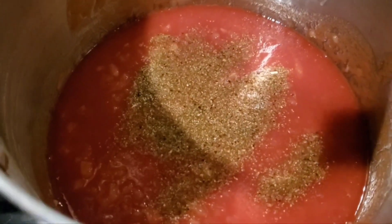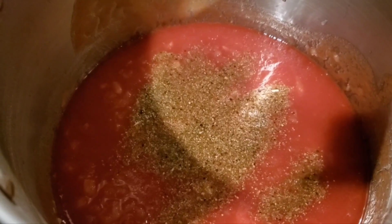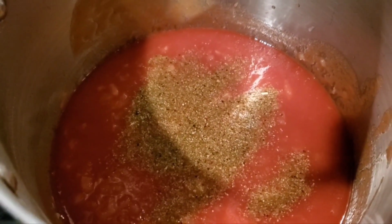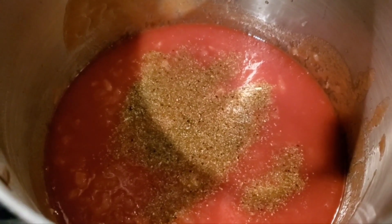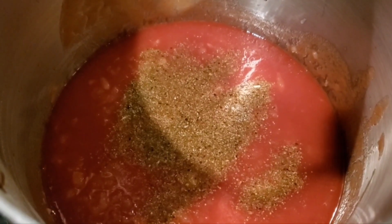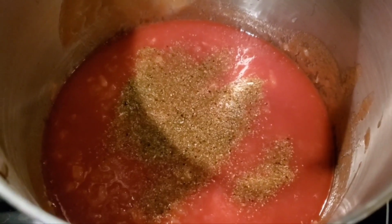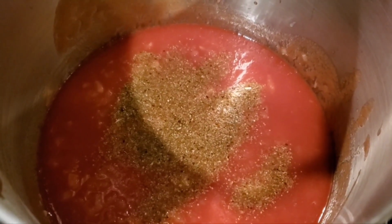Once the garlic and onion were translucent, I added 16 ounces of low sodium vegetable juice. I used the Great Value Walmart brand for V8 low sodium vegetable juice. And now I have also added 1 teaspoon of Mrs. garlic and herb seasoning that has no salt. And I'm going to cover this and let it simmer down for about 15 to 20 minutes.